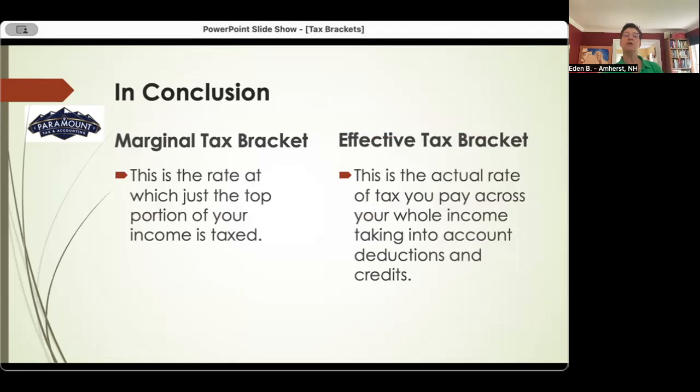So in conclusion, your marginal tax bracket is just the rate at which only the top portion of your income is taxed. But remember, this is not your effective tax rate. Your effective tax rate is the actual rate of tax you pay across your whole income, taking into account deductions and credits. This typically is much smaller than your marginal tax bracket. So don't get caught up in your marginal tax bracket. Focus on the effective tax.